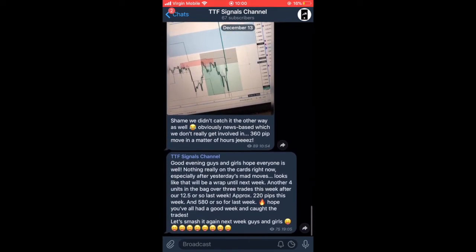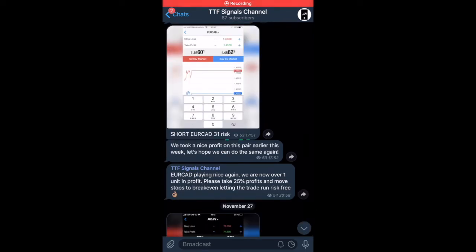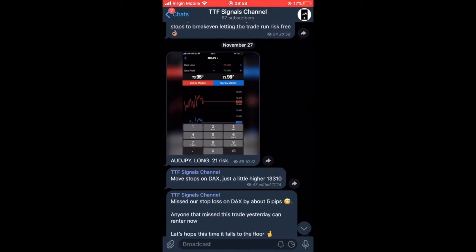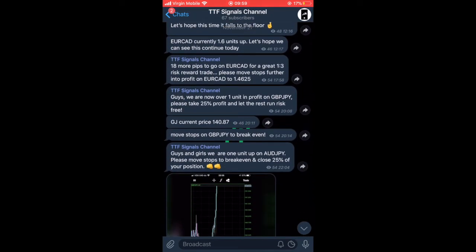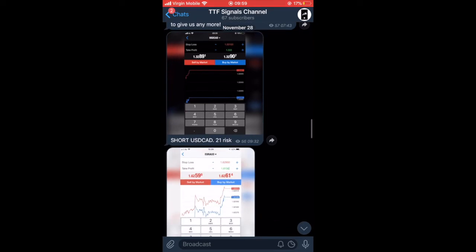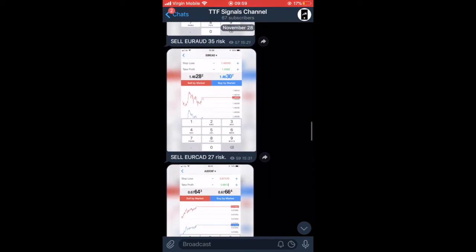The next thing about our trading specifically is risk versus reward. With our trades, we are always looking for a minimum of 1 to 2.5 risk reward. What that means is if we are risking $100 per trade, we are always aiming to achieve at least $250 on that one specific trade until we hit our take profit, or obviously we may close it early in certain scenarios and certain situations.